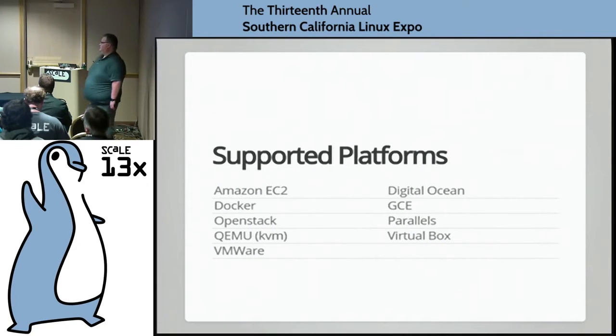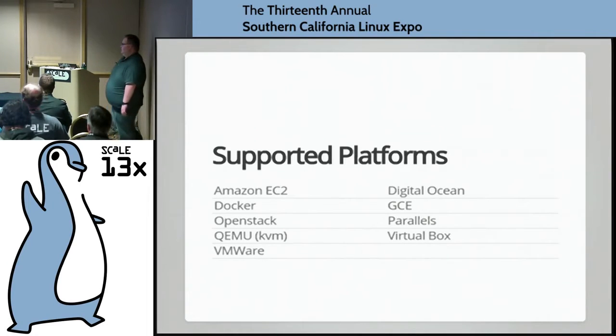So it has a lot of platforms supported. When I first started using it, I think it maybe had 2. Now it has a lot more. I primarily use the QEMU platform for KVM support for building OpenStack images, but you can make this run on a lot of different platforms.